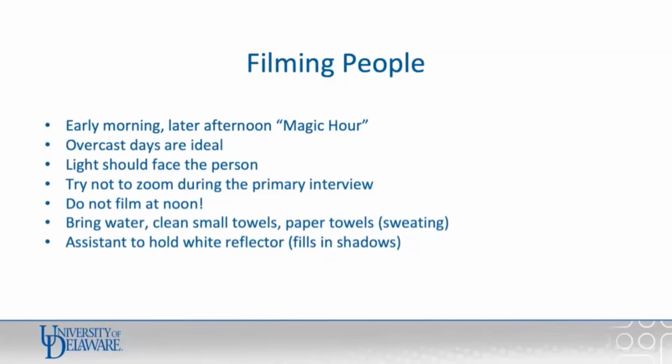Same thing in the early morning. You're going to have sun coming in from the side, illuminating their face. Overcast days also work well because you don't have that harsh lighting from any angle. The light should face the person, so you don't want it to be coming from behind them or over their head.